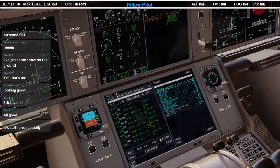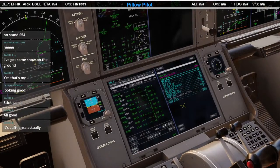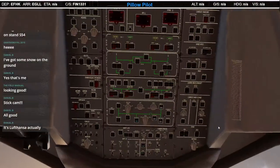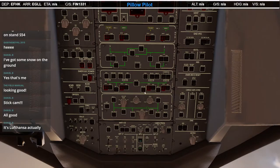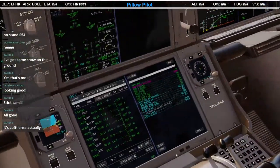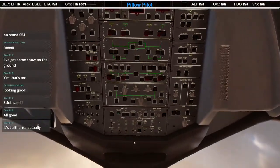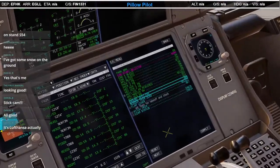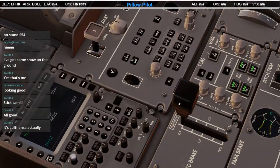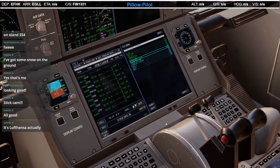Right, he's off. So, start selector can now go normal. Well, there we go. Bleeds will go on, APU bleeds can go on. And APU gen can go off. Master arm off. We'll set the auto mode on the anti-ice. And probe window heats on. Arm the spoilers on the ground and we'll set our flaps as we start taxiing out. Passenger data needs to go off.